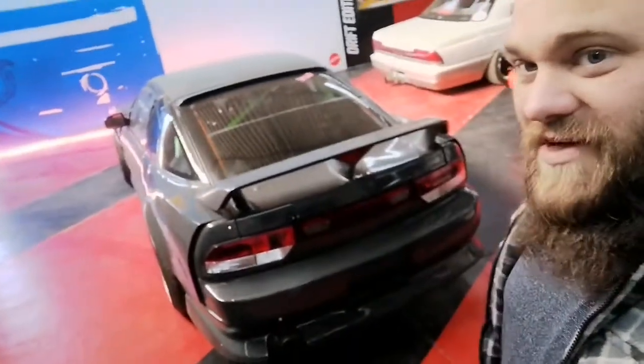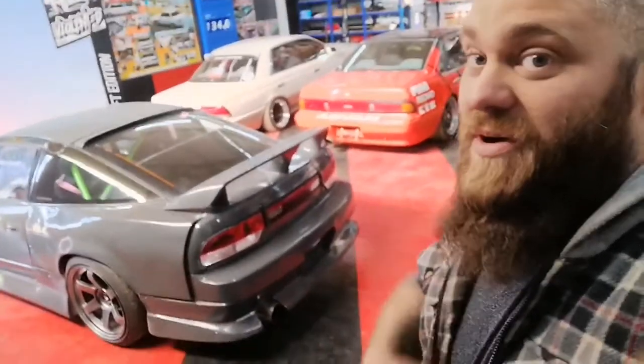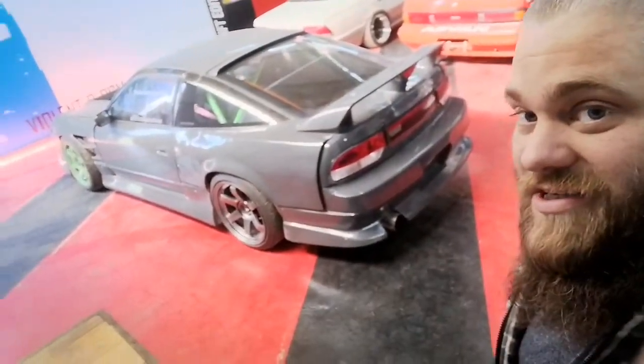Still got such a love for these 13s. They're so cool. I still don't think you can beat the shape of a 13. You could offer me a Lambo or a spec'd up 13, it'd be a 13 all day long. I love drift cars of this era. They're so freaking rad. Yeah, what was I going to say to you?